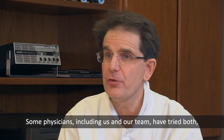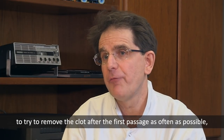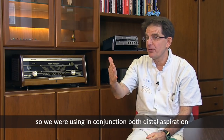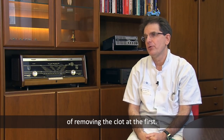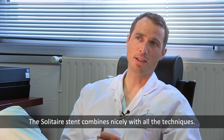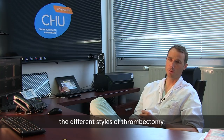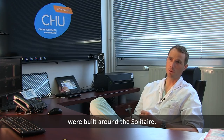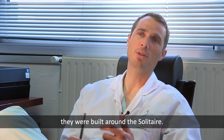And some of the physicians, including us in our team, have tried both to try to remove the clot after the first passage as often as possible. So we were using in conjunction distal aspiration plus stent retriever to increase the probability to remove the clot after the first passage. The Solitaire stent combines nicely with all the techniques: the balloon guiding catheter, the intermediate catheter, distal thrombectomy. In fact, I would say that the other techniques were built around the Solitaire technique. It's not the Solitaire that is adapting to the other techniques; the other techniques were built around the Solitaire.